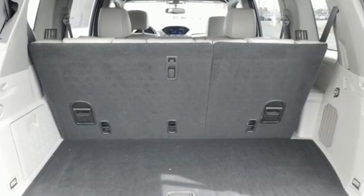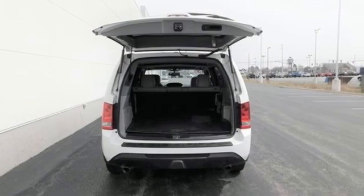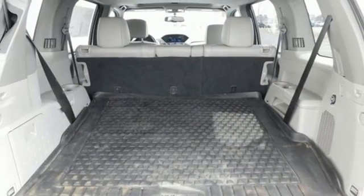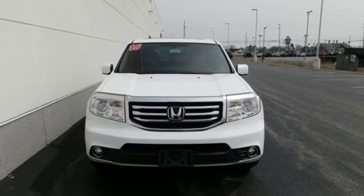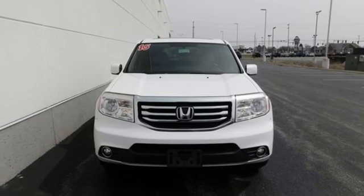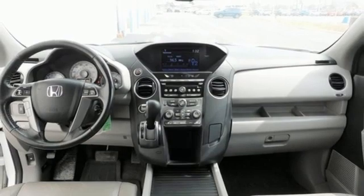V6 engine, front heated leather bucket seats, Bluetooth wireless audio streaming, auto-dimming rear view mirror, dual zone climate control, Bluetooth hands-free link, external memory control, express open and close sliding and tilting sunroof, power liftgate, and automatic transmission.